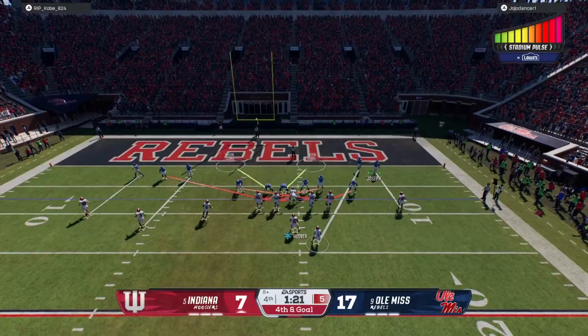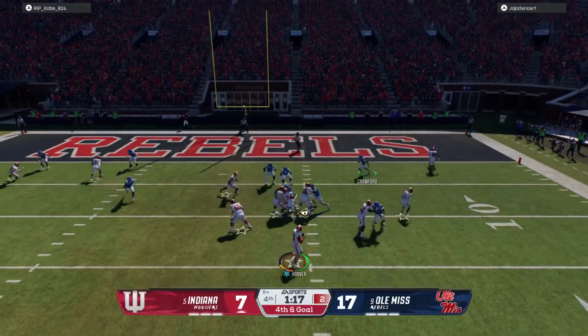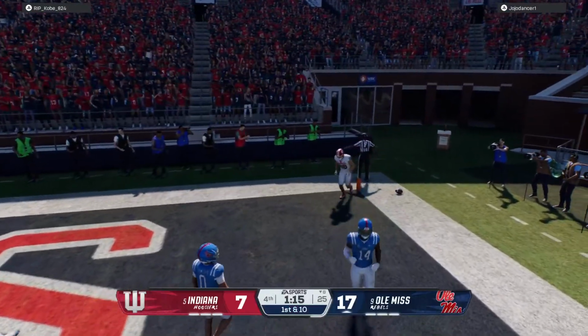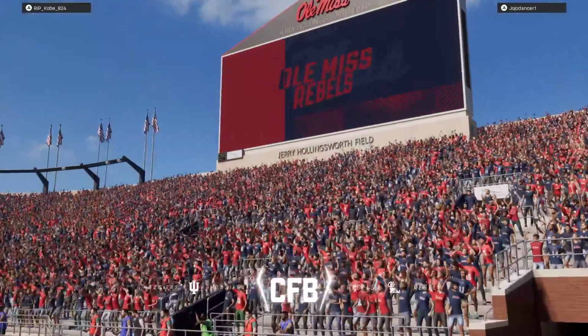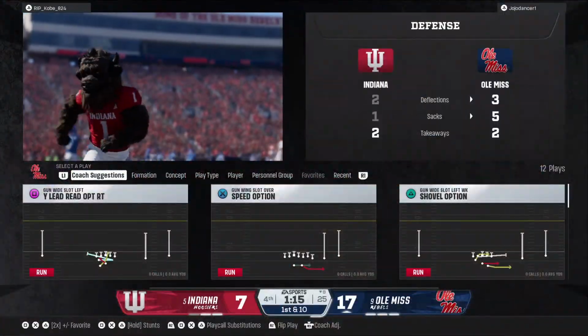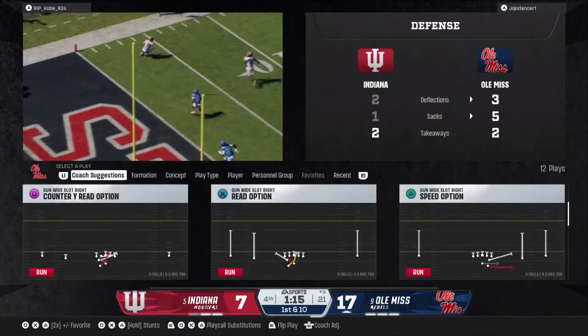Now, the offense is still out there. They're taking a gamble here. They could come up empty by passing on the field goal here on 4th down. Can't find his man. It'll be incomplete, and that is a heartbreaker this late in the game. The Hoosiers take their first timeout. They'll take this opportunity to talk things over on the sideline.